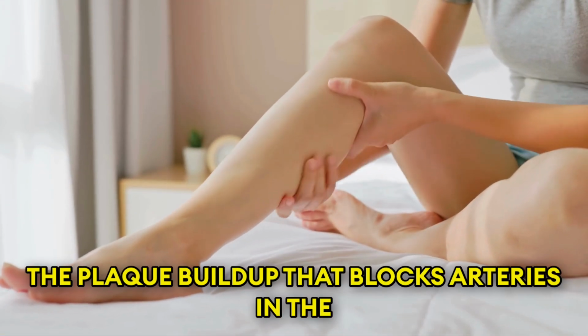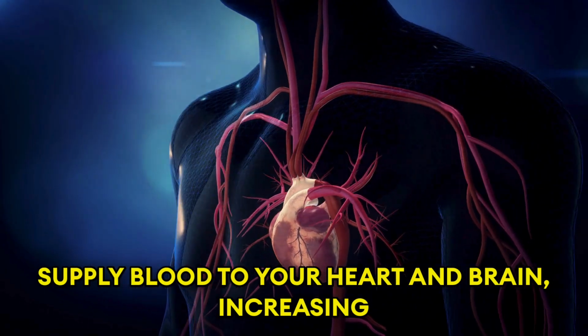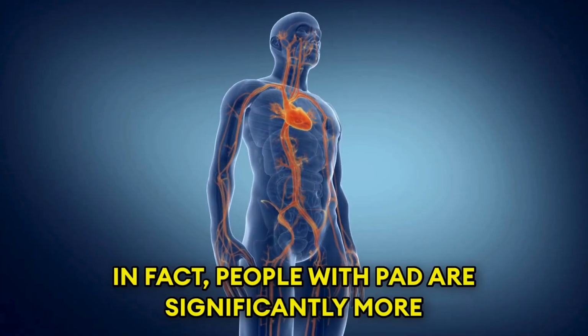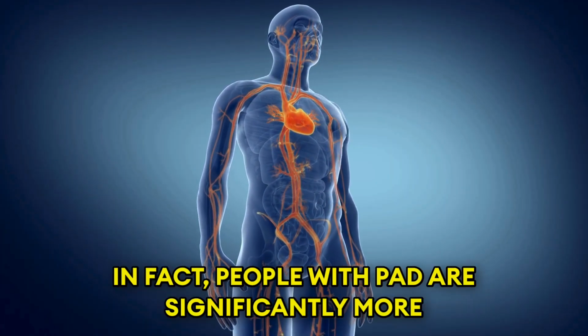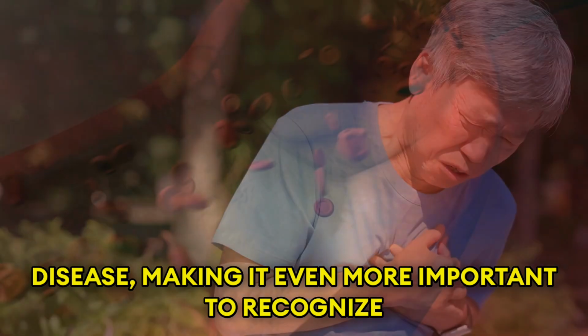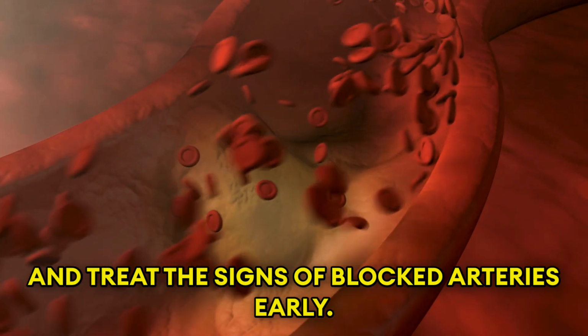The plaque buildup that blocks arteries in the legs can also occur in the arteries that supply blood to your heart and brain, increasing your risk for heart attacks and strokes. In fact, people with PAD are significantly more likely to have coronary artery disease or cerebrovascular disease, making it even more important to recognize and treat the signs of blocked arteries early.